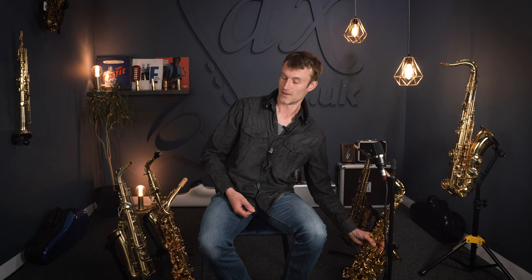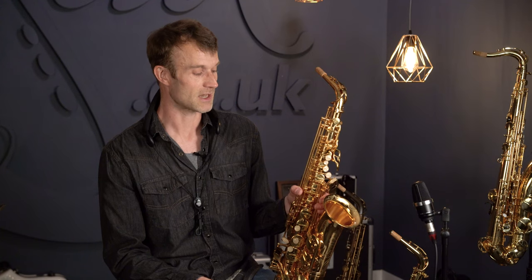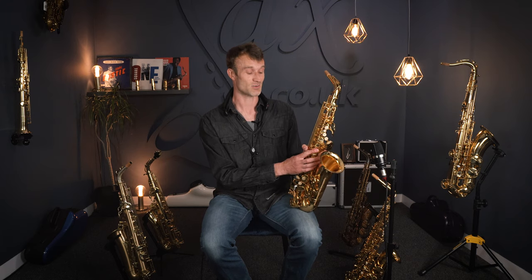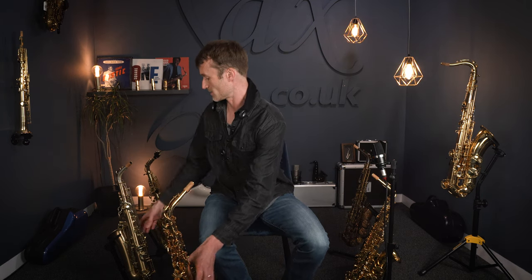And then moving on to the Buffet, this one for me just has a bolder sound with what I call a modern brightness to it, without being overly edgy, perhaps a little bit of edginess in there, but it certainly errs more on the bright side for me. And it's also got a certain amount of welly to the sound as well. When you push it, there's a certain punch behind the tone. And resistance-wise, it's got a medium level of resistance, so it's not really free-speaking. You do have to move the air a little bit in order to get the response out of it. So that's the Buffet.